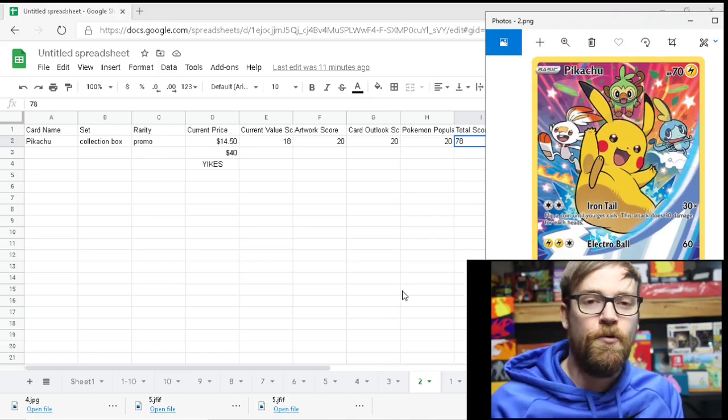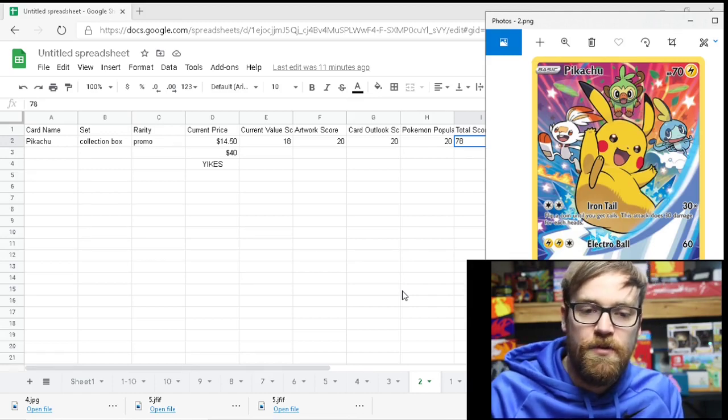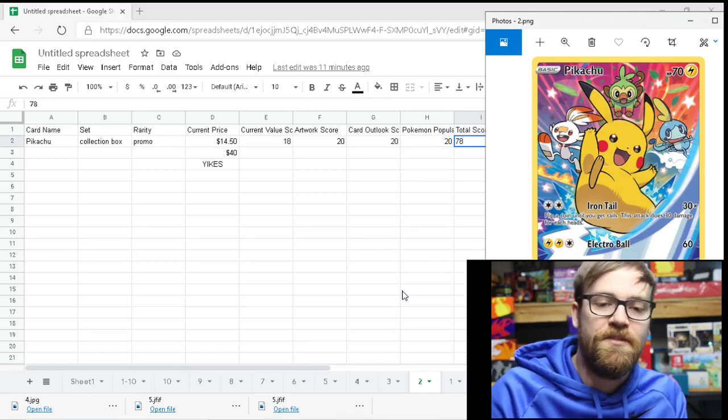Even at that $40 price tag, I still think this is a really good buy. And if you can find them in the collection boxes, it's a must buy. Make sure you pick these up if you see them sitting on the shelf still.